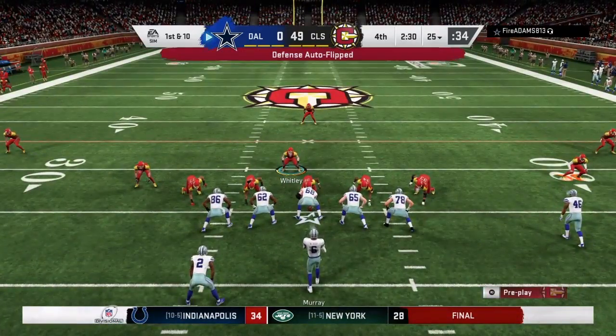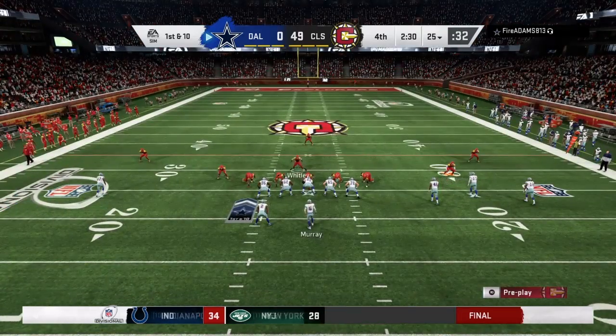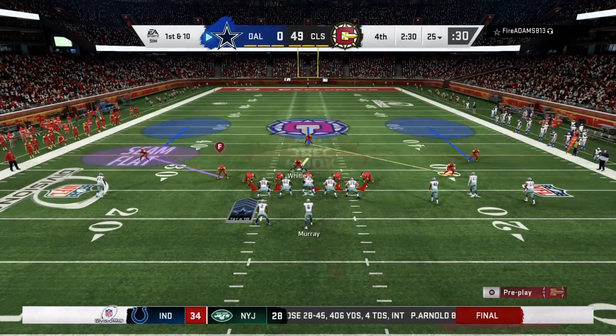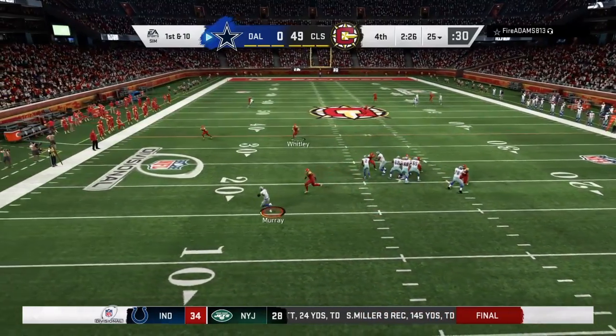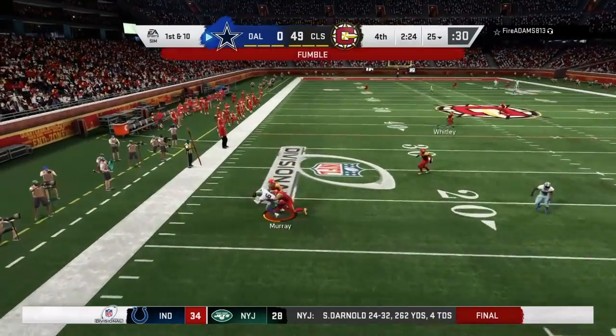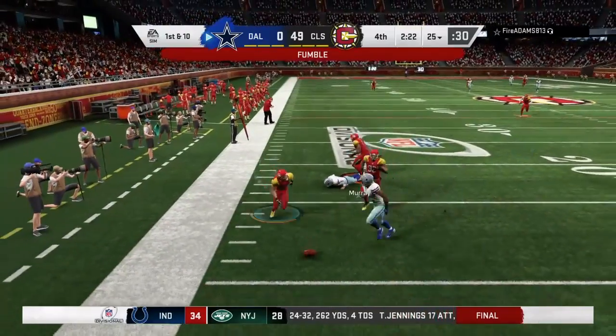About set for this next drive by the Cowboys offense. They're sort of seeing themselves spiral out of control. Let's see if they can get things back on track. And this is where Murray, fighting, lost the football.